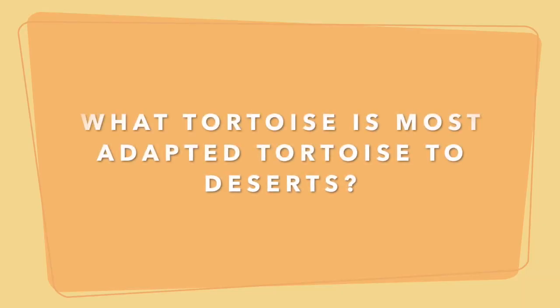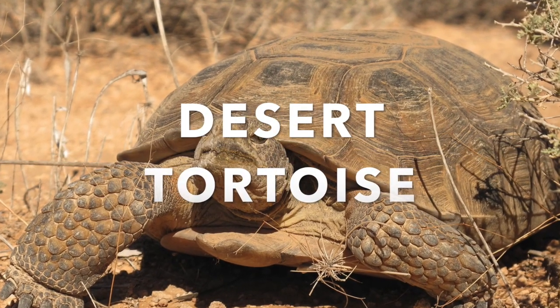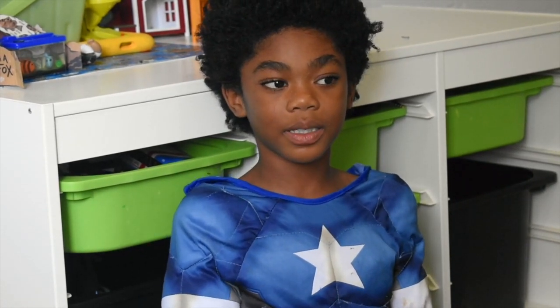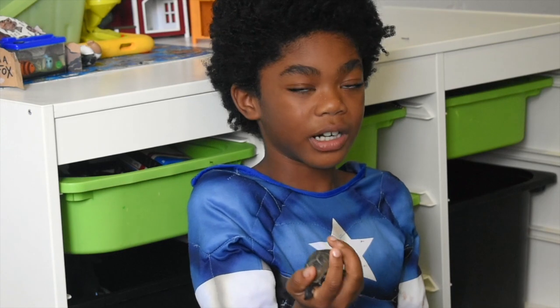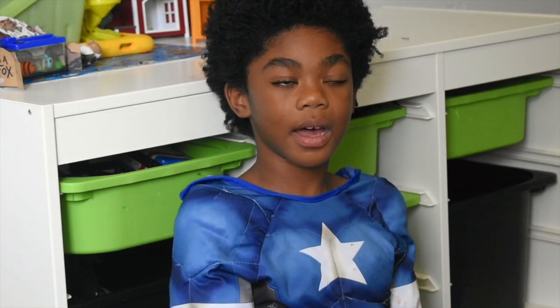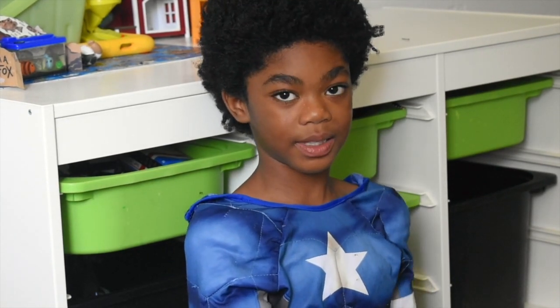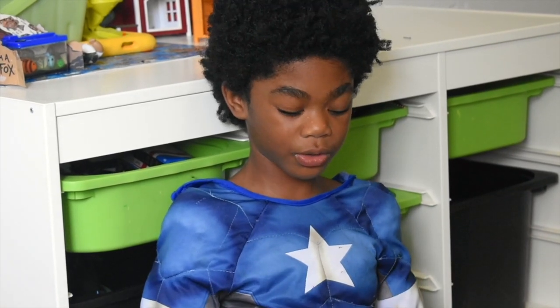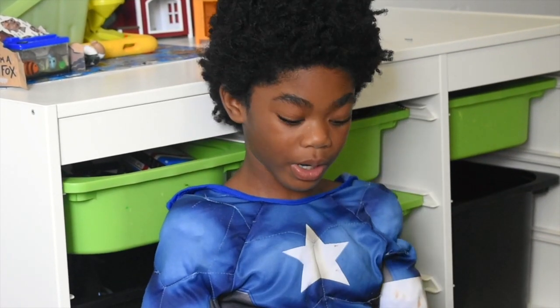And which turtle or tortoise is the most well adapted to deserts? Say hello to the desert tortoise. Desert tortoises live in the Arizona and northern Mexico desert called the Sonoran Desert. These members of the turtle family aren't shy. And unlike some turtles, tortoises actually eat more plants than turtles. For example, turtles are omnivores, and some are even carnivores, while all tortoises are herbivores.